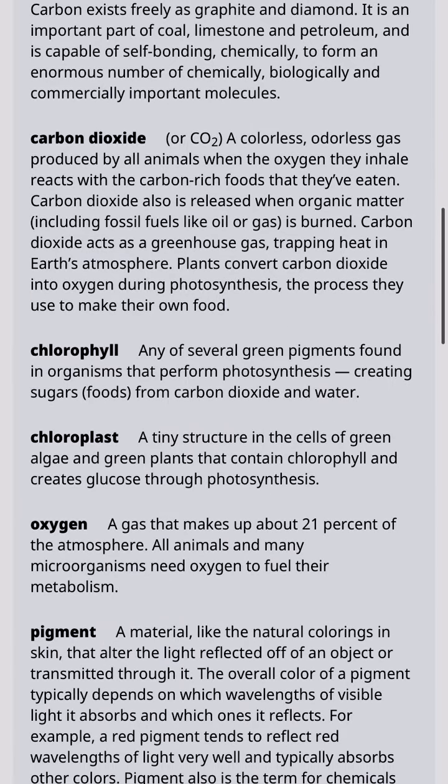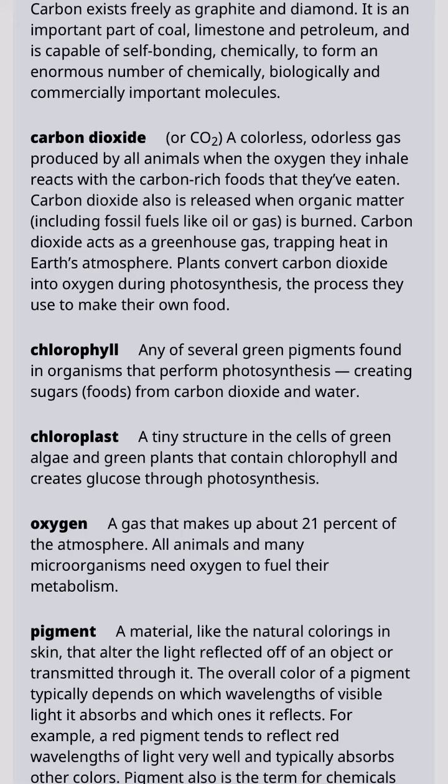Carbon dioxide, a colorless, odorless gas produced by all animals when the oxygen they inhale reacts with carbon-rich foods that they have eaten. Carbon dioxide is also released when organic matter is burned. Carbon dioxide acts as a greenhouse gas, trapping heat in the Earth's atmosphere. Plants convert carbon dioxide into oxygen using photosynthesis, the process they use to make their own food.